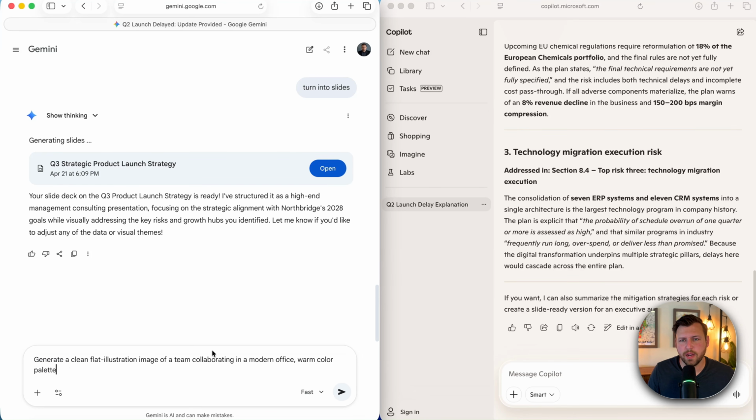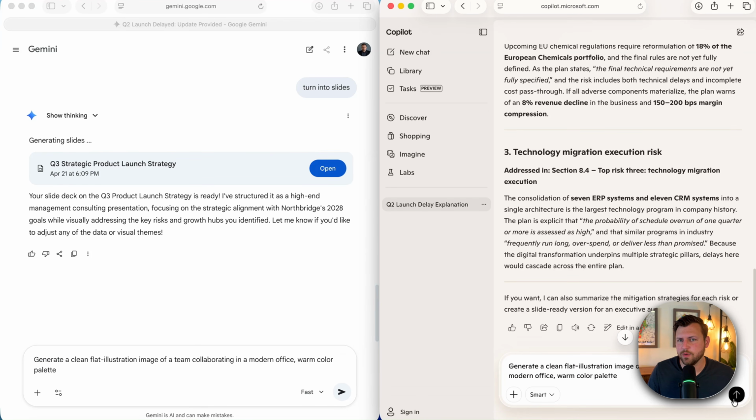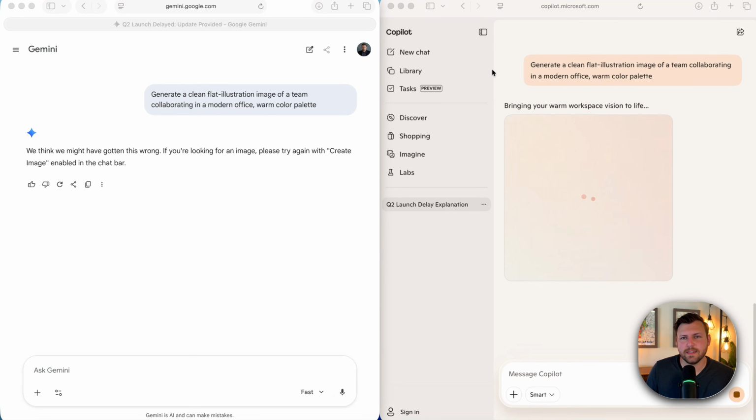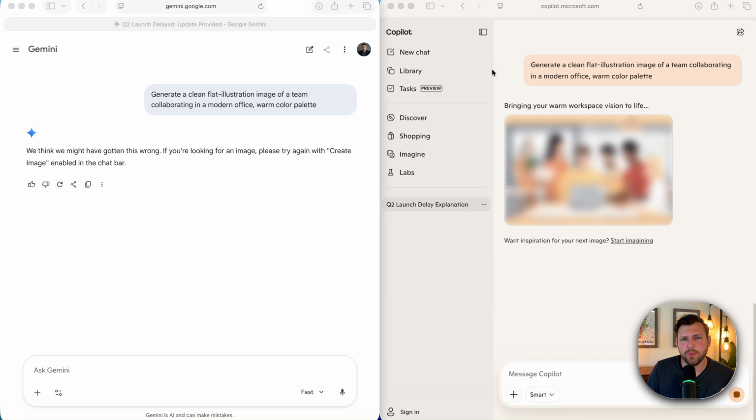I'm going to put in another prompt and ask it to create an image, and we'll see what happens with both. Copilot uses Designer, which runs on DALL-E, and image generation burns a lot of AI credits, especially if you're on personal plans. That's 60 credits per month. Gemini's free tier gives you 20 images a day through Nano Banana with no credit system attached. That's roughly 600 a month versus Copilot's 60.